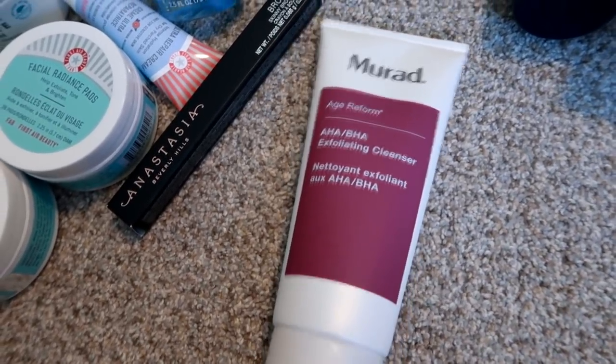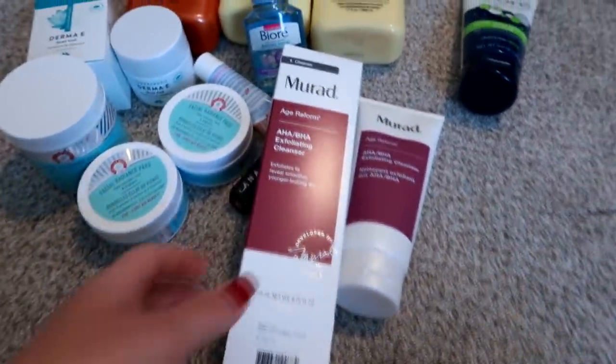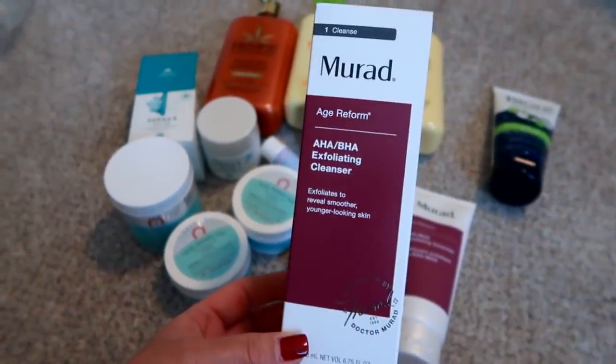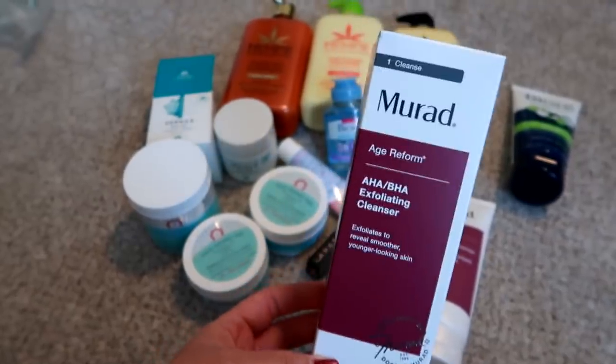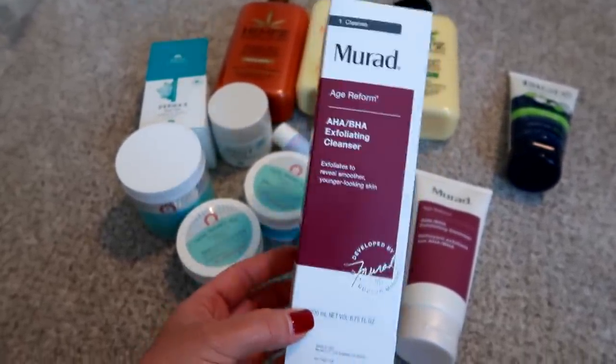It's the Murad AHA BHA Age Reform Exfoliating Cleanser. This was at a really good sale. I have been eyeing this exfoliator for a long time, well over a year. A long time I've been wanting to try this. But it's like $35 or $36, so I never pulled the trigger.